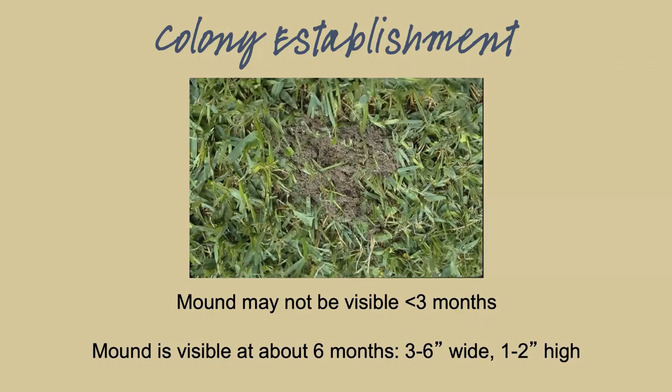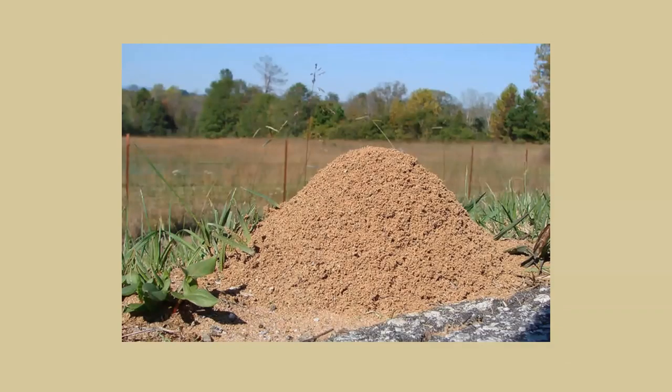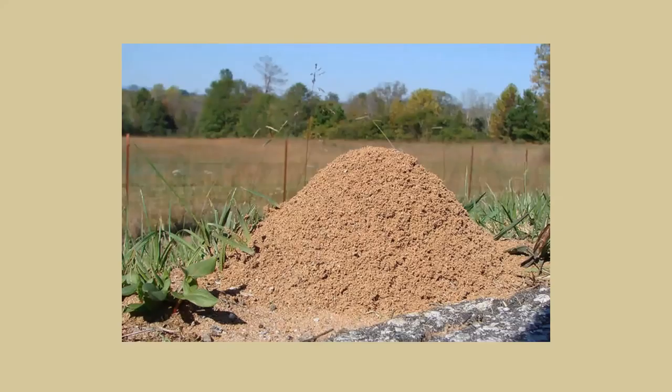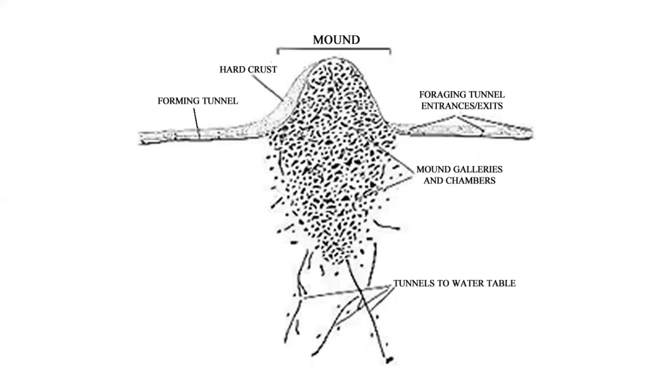This is a familiar sight to all you folks. And when we see a fire ant mound, we need to think about a fire ant mound like an iceberg. What we see above ground is nothing compared to what's underground. Now you'll notice that it talks about a hard crust on the top, and we're going to talk about that a little bit later. But there's tunnels out to the sides, and that's where those fire ants come in and out of the colony. This mound is full of galleries and chambers. They're absolutely amazing engineers.